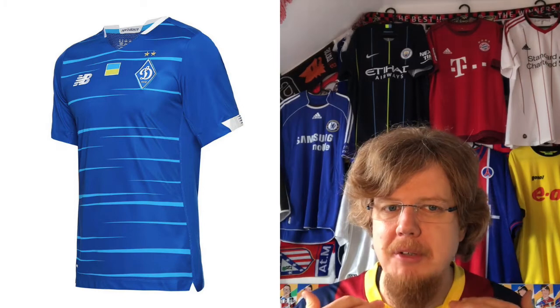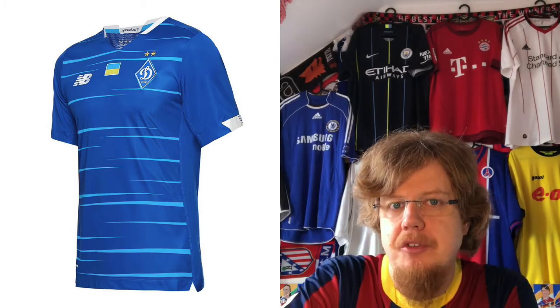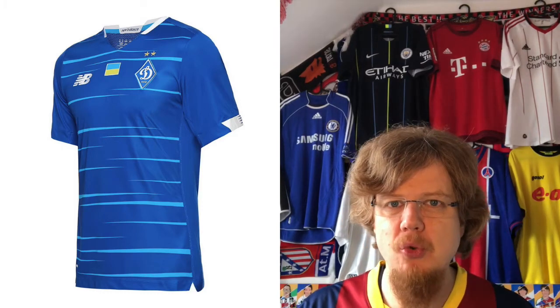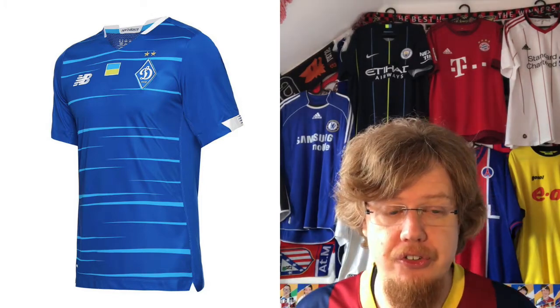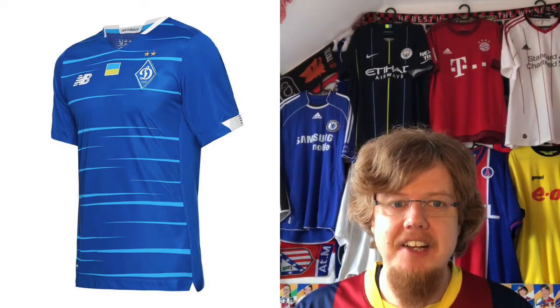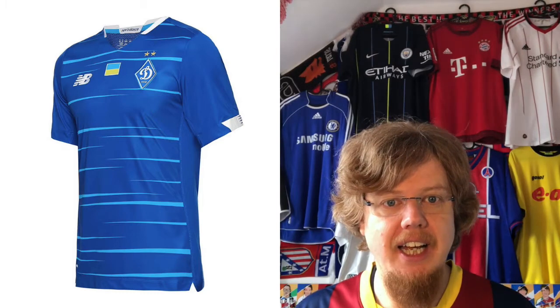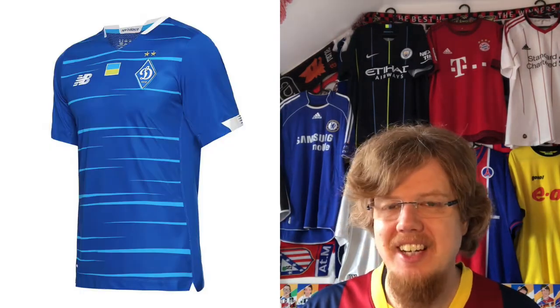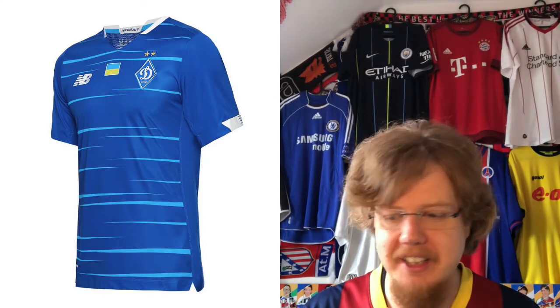I understand it for the New Balance logo, but here on the collar, maybe you could also have gone for the lighter blue, and for the taping on the side, it's interesting, but I think it tries a little bit too much. I always like this kind of serene look of Dynamo jerseys. It's never flashy, but there's a certain class to it that I'm missing, honestly, here. And for that reason, I give it 6 stars. I don't think I can go much higher here.